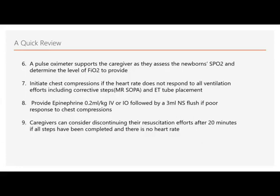Our epinephrine dose has been updated. We now have the option of just one dosage. You can still provide 0.1, 0.2, or 0.3 milliliters per kilogram, but in order to support caregivers, they now offer the one dose option of 0.2 milliliters per kilogram IV or IO, and this is now followed by a 3 milliliter normal saline flush. Epinephrine is given if there's a poor response to chest compressions.